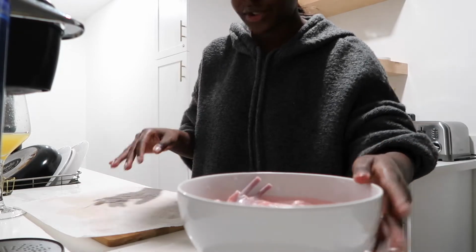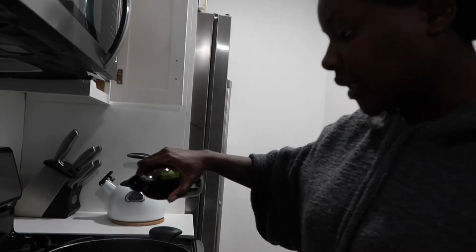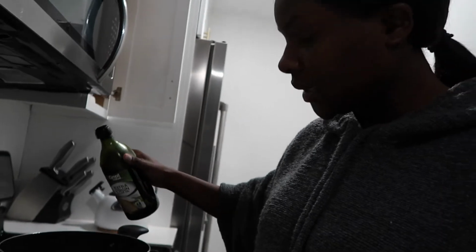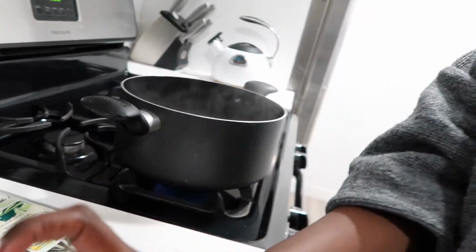All right, I know the lighting isn't perfect right now, but anyways, we just do as we go. Sorry, my water is boiling for my potatoes. I'm just gonna throw in some extra virgin oil and some salt, just for the seasoning, so that the potatoes can have that salt flavor. And then I'm gonna throw in the potatoes in there. I'm telling you guys, the potatoes are gonna cook so quick. Sorry, you guys can see what I'm doing. But yeah, and here we go.